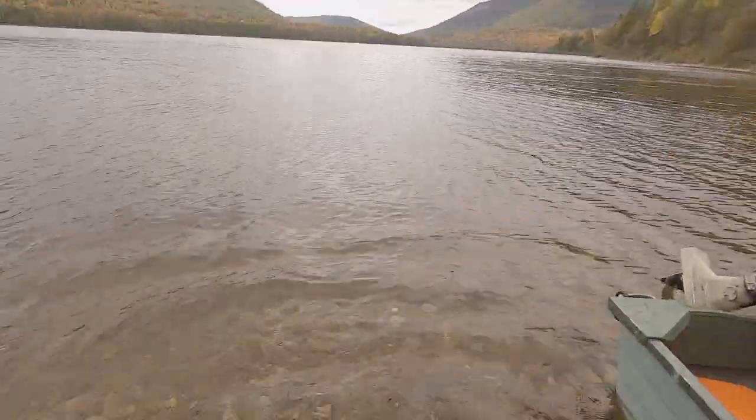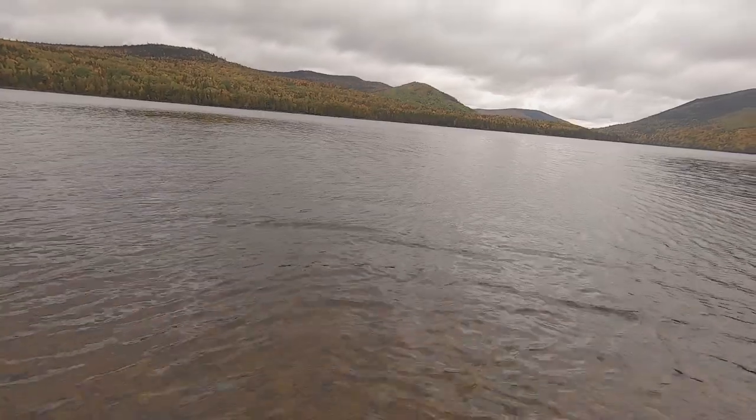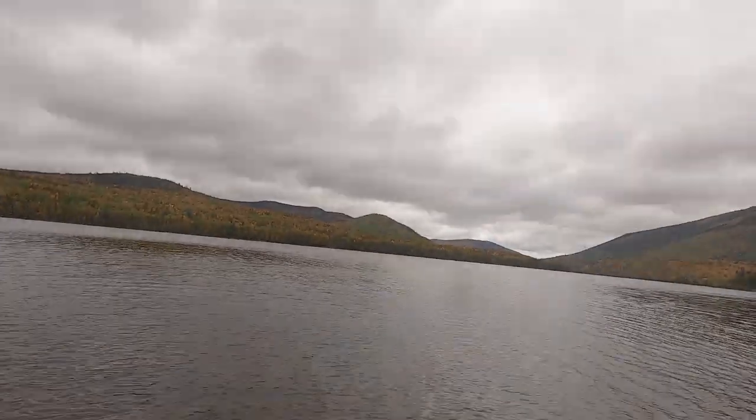But look how clear this water is. I don't know if you guys can see as well as me. Let's just test something here. Does that help? Does that work? I don't know.